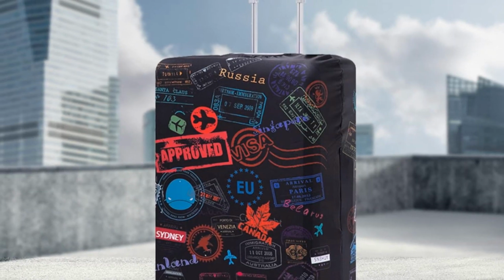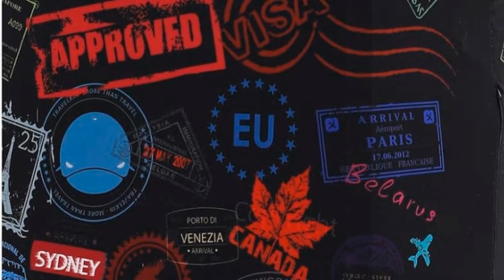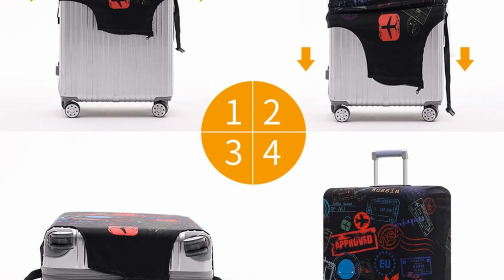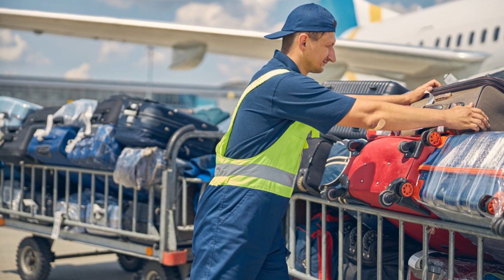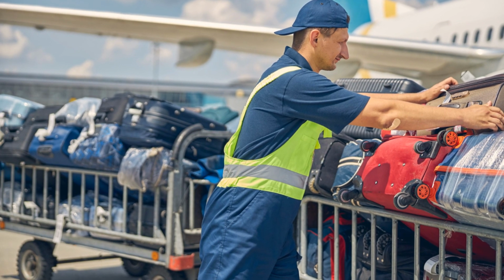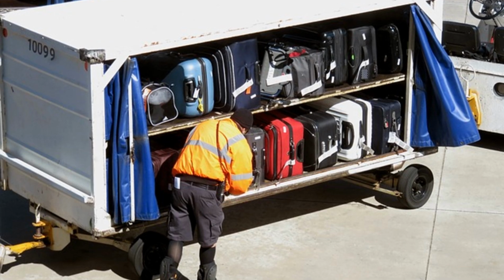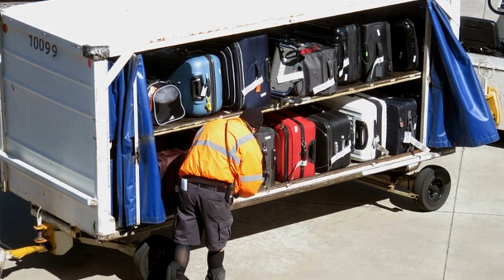Oh, and let me not forget a luggage cover. This is so important and a lot of people overlook it. For one, it protects your luggage. If you could be a fly on a wall and see how the baggage handlers treat your luggage while it is being transported, you would probably be shocked. But they have no other option because the work is tedious.